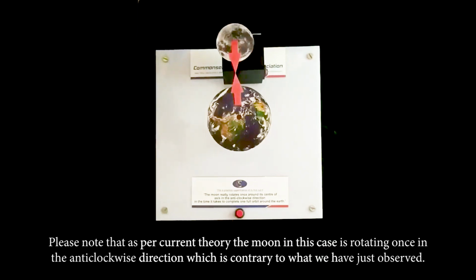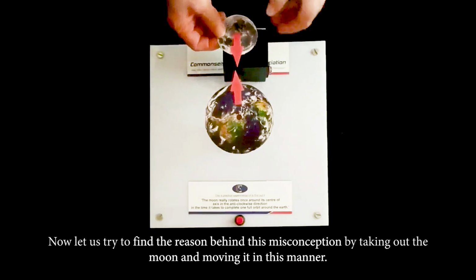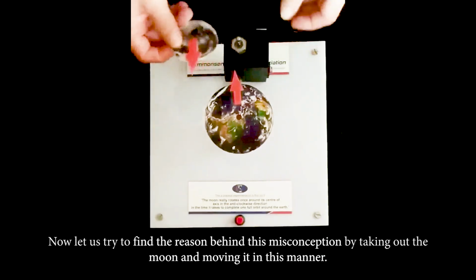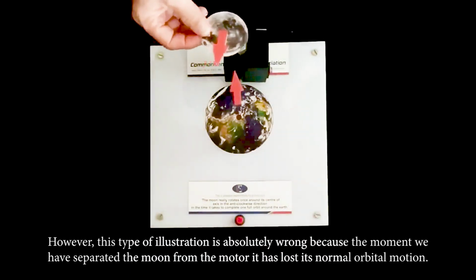Please note that as per current theory, the moon in this case is rotating once in the anti-clockwise direction, which is contrary to what we have just observed. Now, let us try to find the reason behind this misconception by taking out the moon and moving it in this manner. Yes, now the moon appears to be rotating.